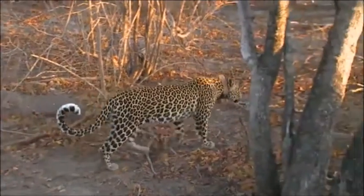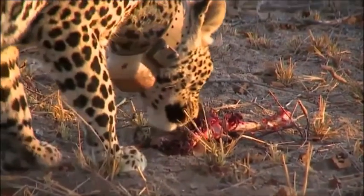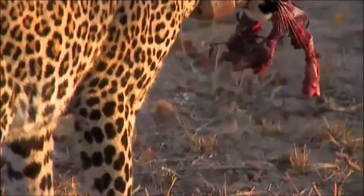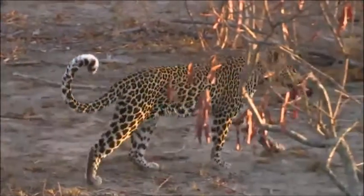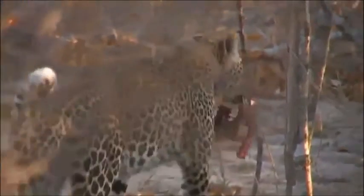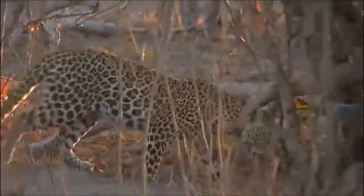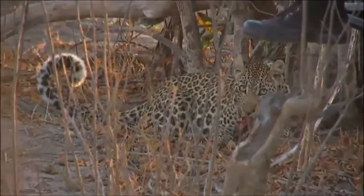He's going to go see what he dropped under the tree. He did drop a particularly large piece, but I think it was mostly bone. Waste not, want not. Looking very chuffed with himself. Now, if there had been hyenas around, he's going to stash it right next to Fanuti there. Fan, you better be careful, otherwise your leg will be next.